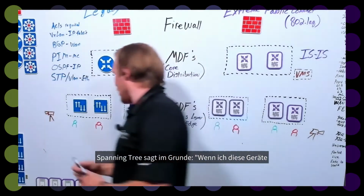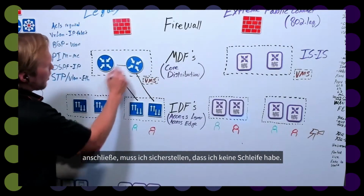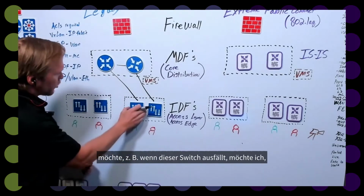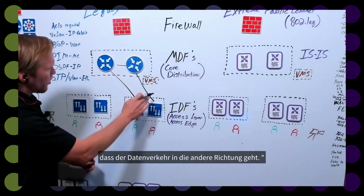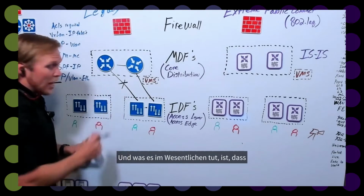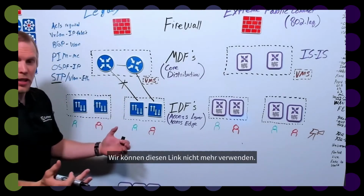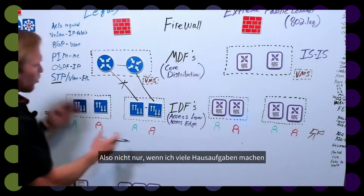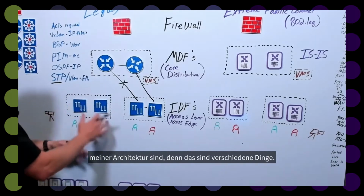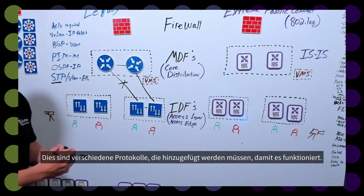Spanning tree basically says, as I connect these devices in, I got to make sure I don't have a loop. And if I do have a loop because I want redundancy, like if this switch were to fail, I want the traffic to go the other way, this has to kick in and take over. And what it essentially does is it actually turns off an entirely good link. We can no longer use that link. So not only have I had to do a lot of homework and just figure out what the differences are in my architecture, because these are different things. These are different protocols that need to be added to this to just make it work.